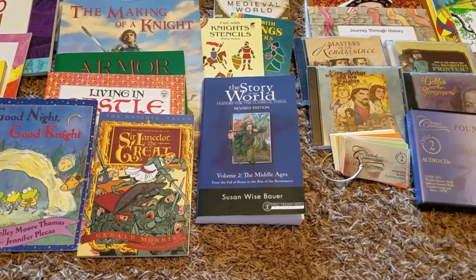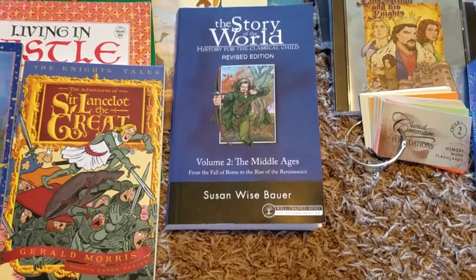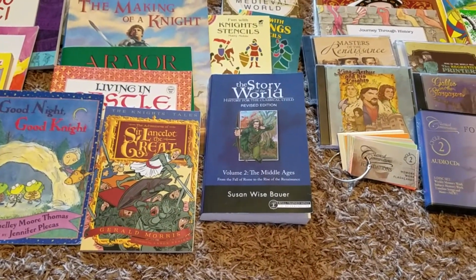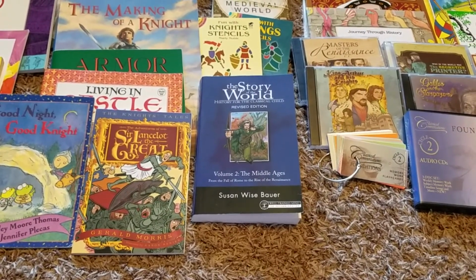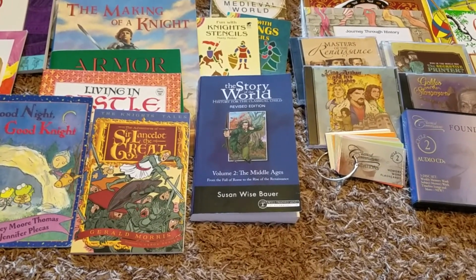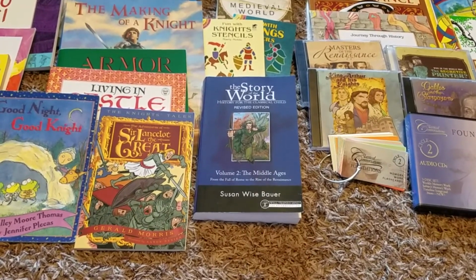And then I also will be downloading the PDF that you can buy off the Well-Trained Mind site. The student page PDF basically is just the student pages, but it allows you just to be able to print them so you don't have to copy. So if you are using this with more than one child, I'm not a big fan of copying. I don't want to sit there and copy the pages, so I just prefer to print. So I will be getting that as well.